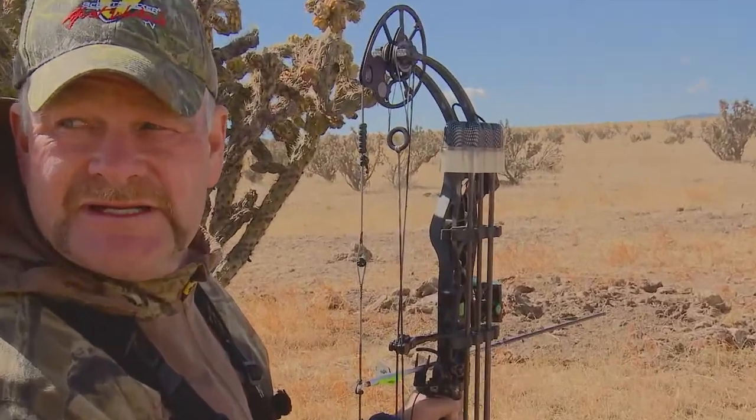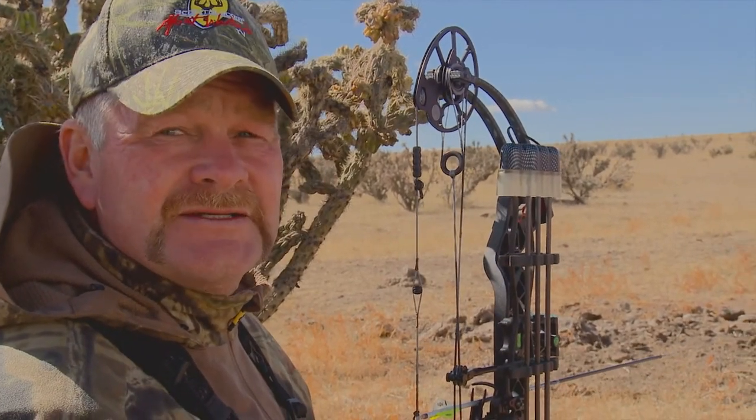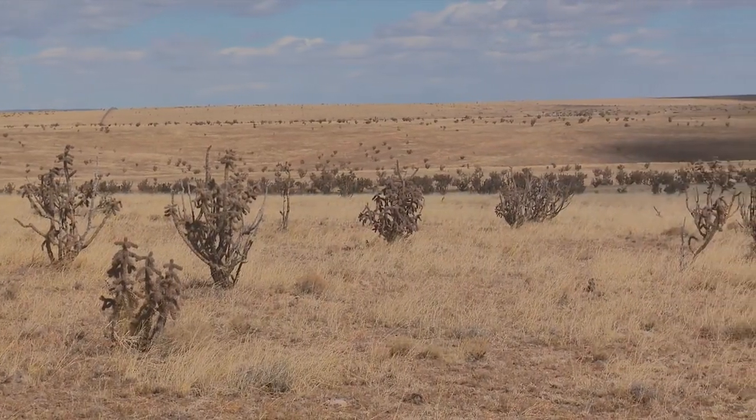Just none of those bulls were big enough. The bull we're after is over 2,000 pounds. Old, mature guy, it's all beat up. They're gone now. Well, let's go find another bunch.